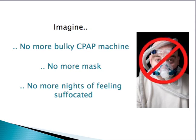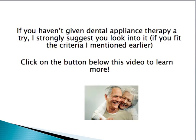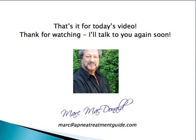Imagine, no more bulky CPAP machine, no more mask, no more nights of feeling suffocated. If you haven't given dental appliance therapy a try, I strongly suggest you look into it, if you fit the criteria I mentioned earlier.